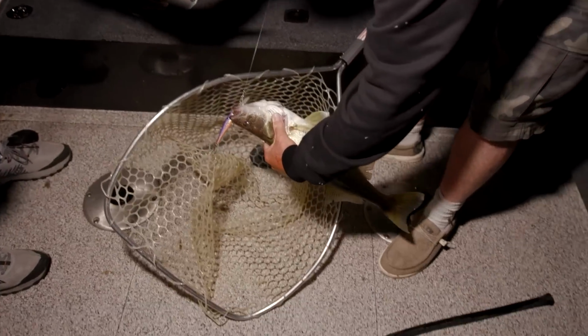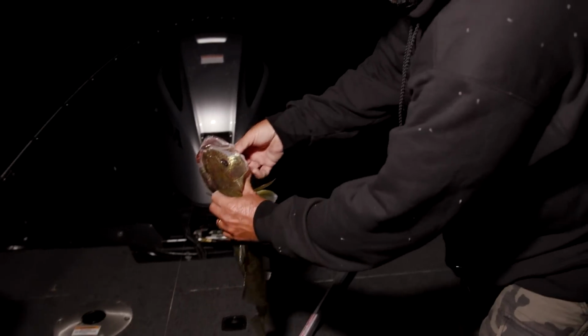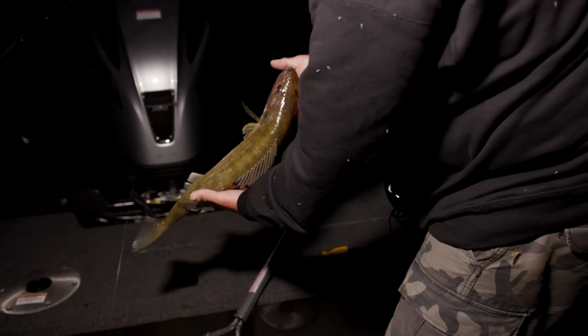Look at the way he T-boned that again. Yep. Front hook right there. We've talked about this, and very aggressive. That is an awesome fish. Beautiful. Now that's about a 19-incher. Yep. Same year class basically as that last one. Yep, we're gonna let him go. Oh yeah, we're gonna let him go.